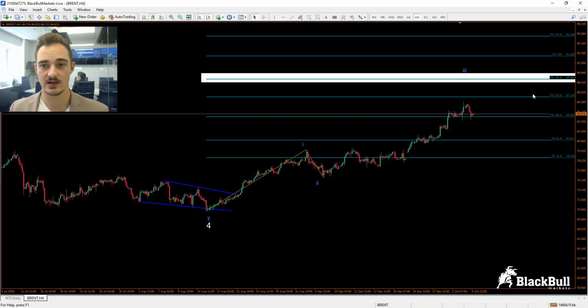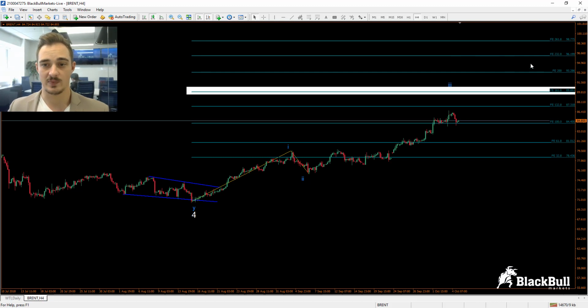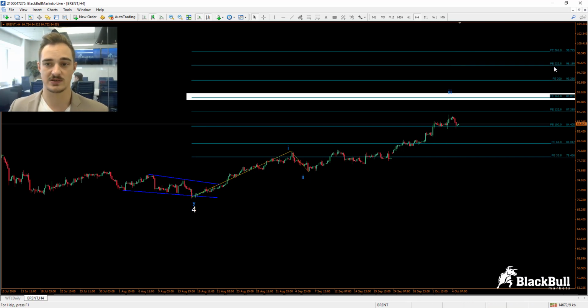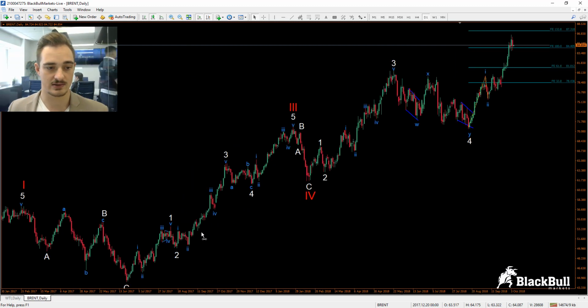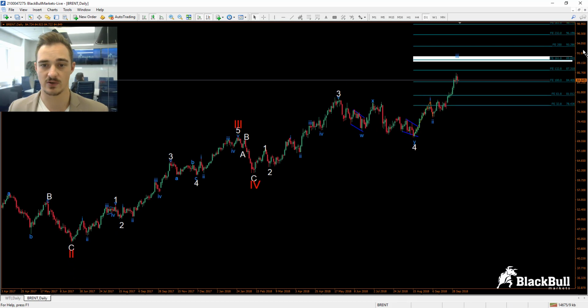If it does extend, look for potential moves to the 200 level, and obviously the Fibonacci ratios continuing up in that level as well. So you can see a 232.8 and 261.8 as well. If it does go past that, we can look for 300 or even 400 as well, because that is a commodity. So usually these things do end in fear or greed.